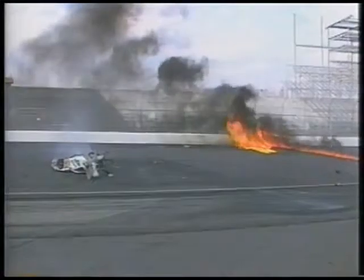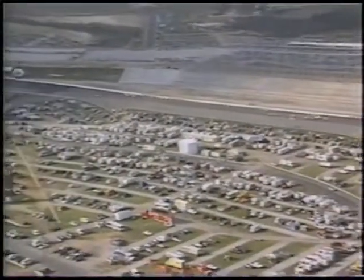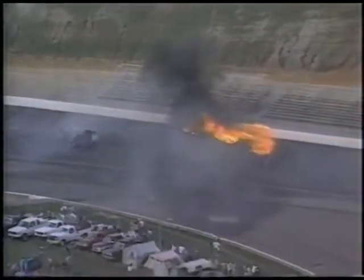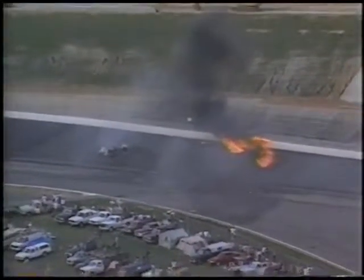I mean, is that unbelievable? It's unbelievable how quickly Steve Grissom is going straight, and the next instant he's going straight into the wall and backs into the wall, and then over he goes. And gasoline is thrown every place. Mike Wallace goes through it, ignites the gasoline. Kenny Wallace comes through, almost hits the 41 car as he's coming to a stop.